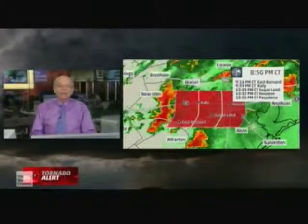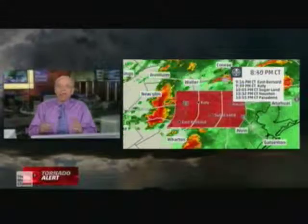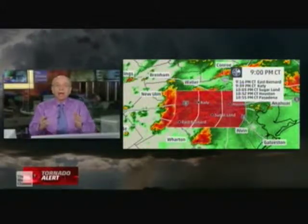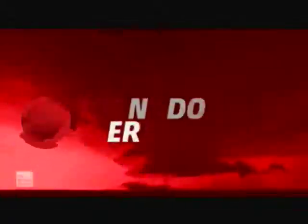Far to the south and east, areas east of Houston, heavy rain has led to a lot of possibilities of flooding. Flash flood warnings are in effect there. Remember the adage, turn around, don't drown. We'll continue to give you additional updates through the evening. Now return you to your programming. Stay safe.